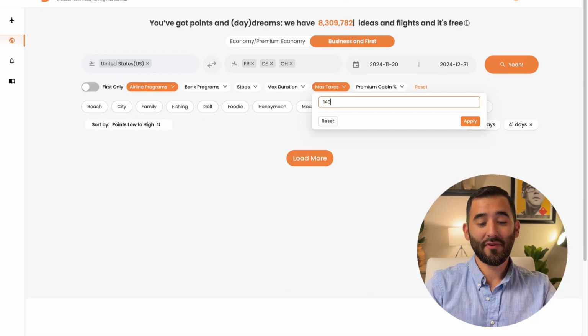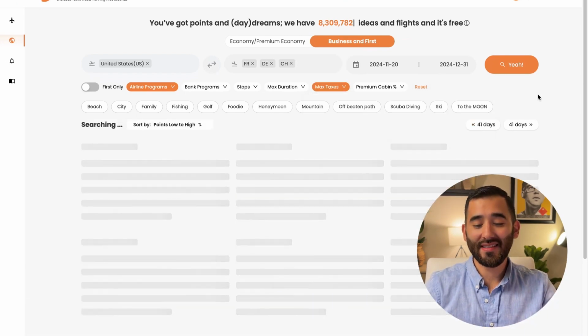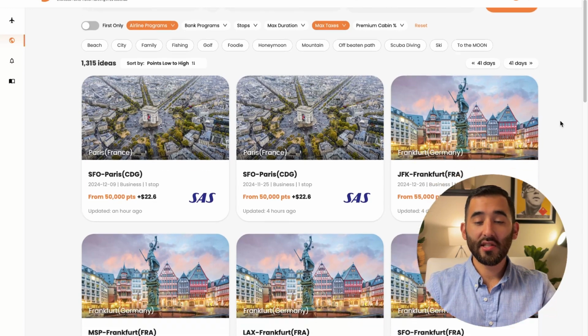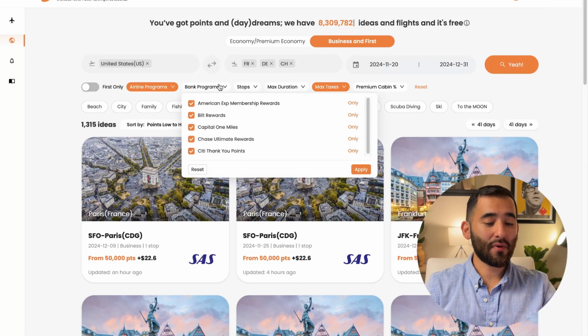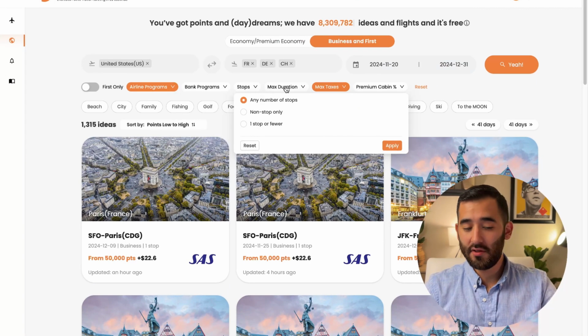Let's say I don't want to pay more than $140 in taxes. That just sounds like a good number. And then you can see it shows you some better deals here. You've got 50,000 points and $22. And if you wanted to, you can filter by whichever points you actually have. If you just have Chase and Capital One, you can filter for those. Non-stop flights only, you can do that there.